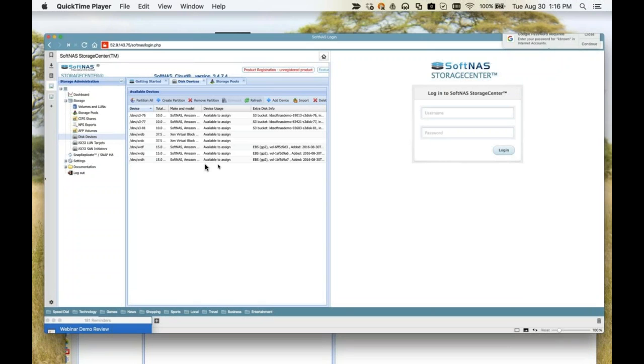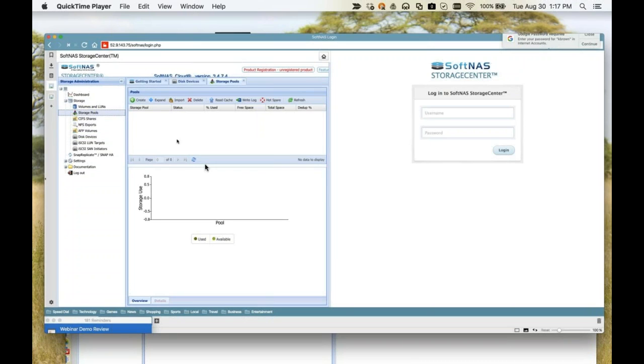All right, so now we have our system. We have our disks, both our S3 and our EBS disks, and we have the ability to assign them to our storage pool. Our storage pool is what we use to aggregate our disks, and we then have the ability to add some enhancements as we go through that process. So we'll go ahead and select Create.